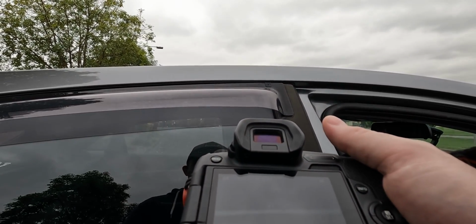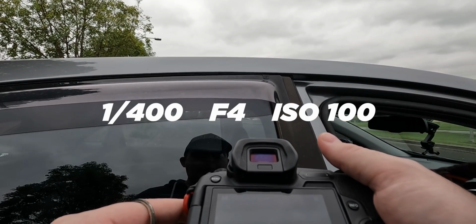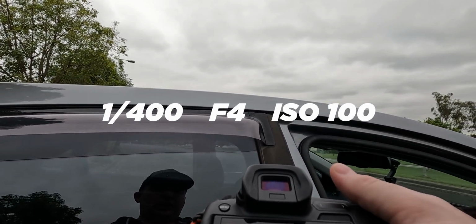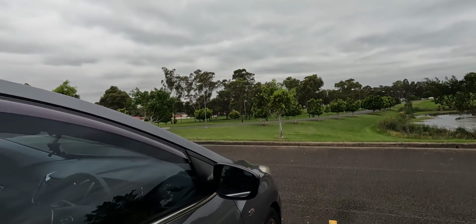Okay, so I'm going to be shooting at 1/400 at f4 and ISO 100, and I've got it in autofocus. So yeah, let's see what we can do.